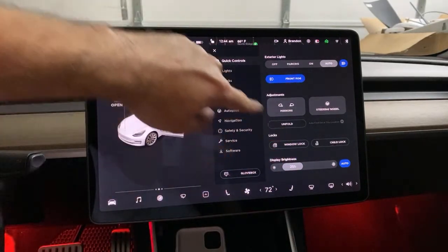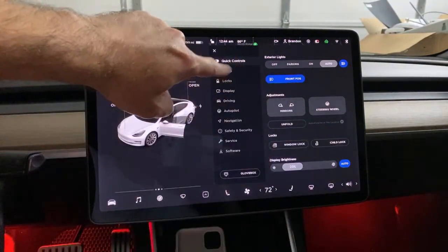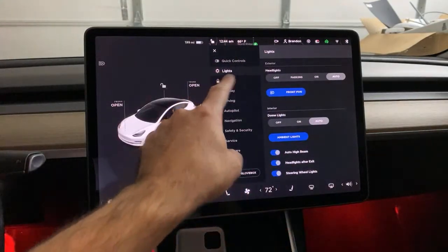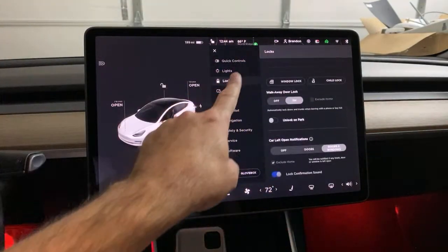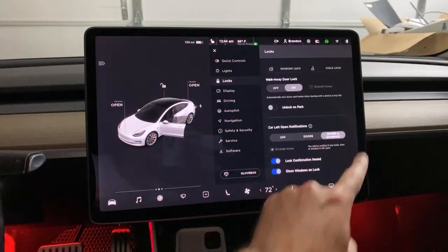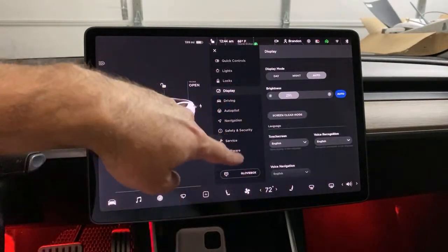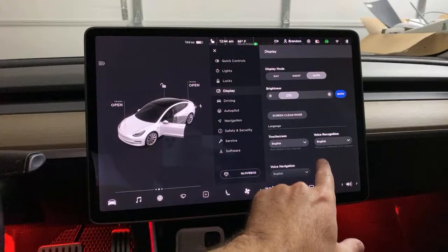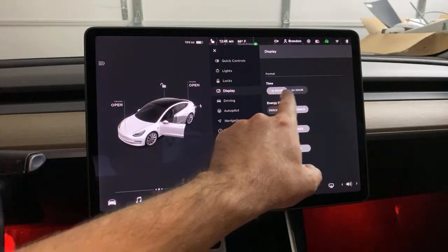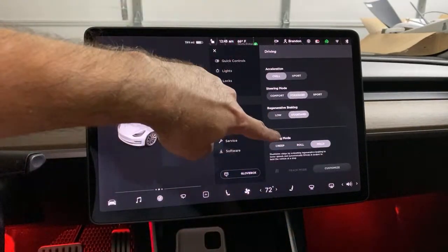Okay, let's go through. The button is a little bit different now on auto. Lights, that's the same. Locks. Oh, there's a little more verbiage here. It's so funny. I like going through this because you can see little changes. Sometimes they're really subtle. Sometimes the bubbles will be a different shape. But that's kind of what I like finding out.